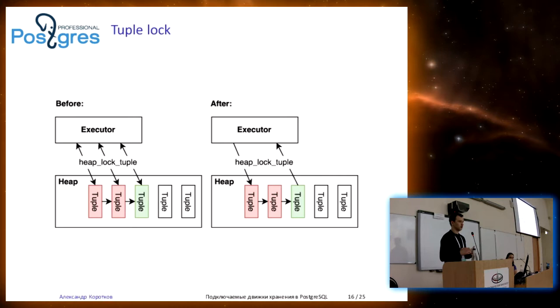One more interesting thing is how Postgres is blocking tuples.